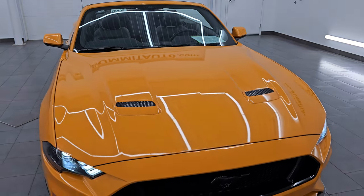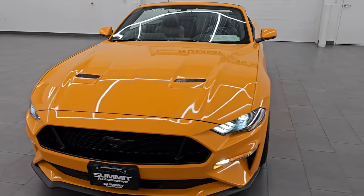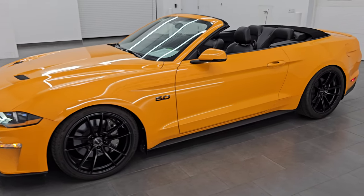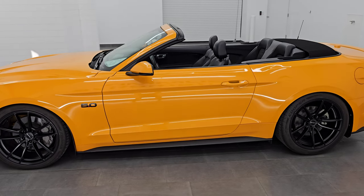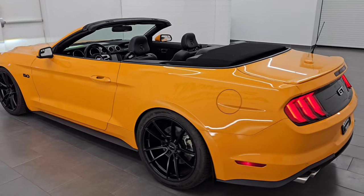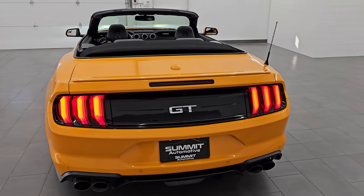I'm gonna do a final walk around here with the top down so you can see how good this car looks with the soft top down. I would highly recommend this car from a quality and condition standpoint. I'd ship this one back to Minnesota, Kansas, Texas, New York, Florida. Whoever's gonna get this car is gonna be very happy with it.